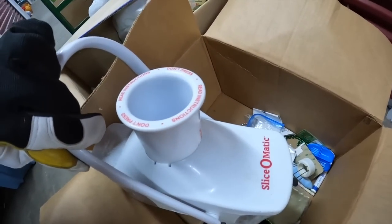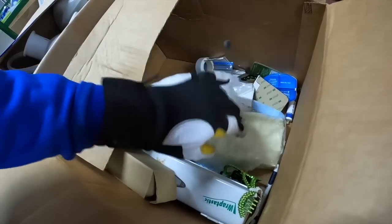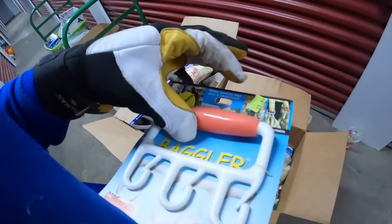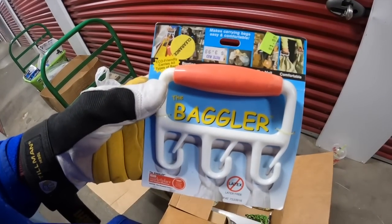Slice-o-matic. I feel like everyone needs a slice-o-matic. Sort of stuck. The Bagler. Wow.